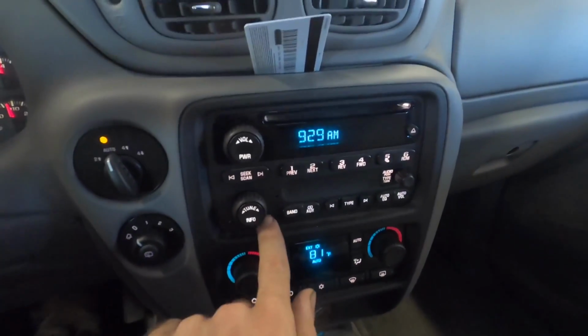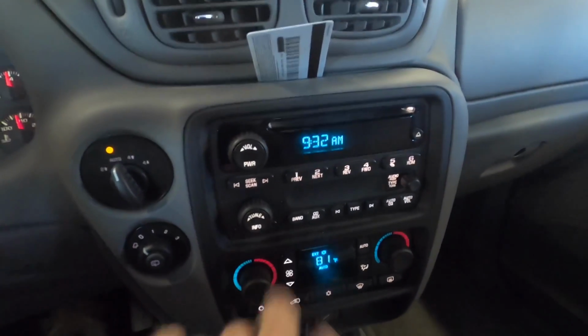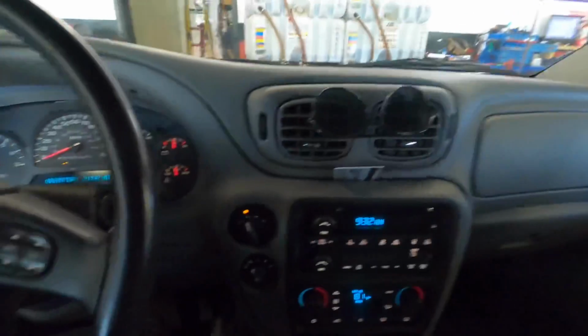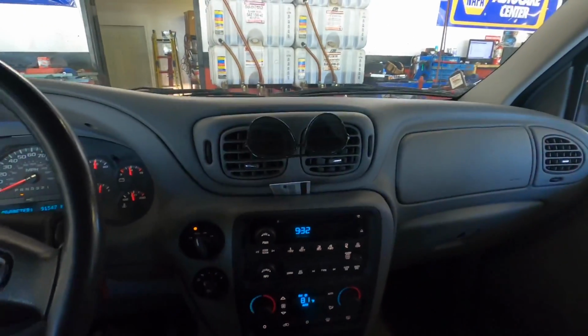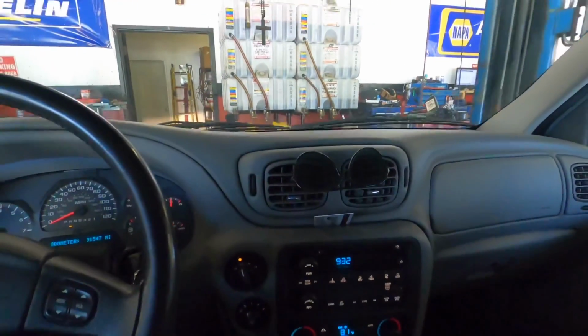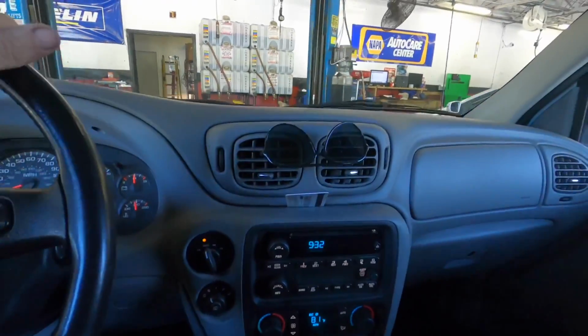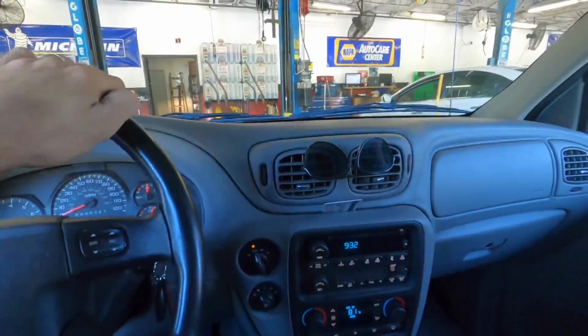All right, real quick clock reset, 9:32, and we're gonna go out and drive this around real quick just to make sure the steering feels good. And we're gonna get this thing back to this dude ahead of schedule. He is going to make it to the airport on time.